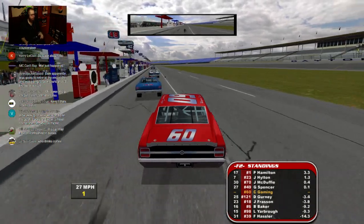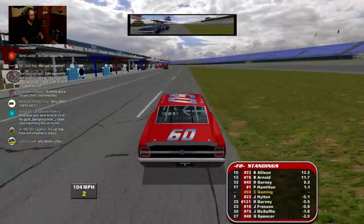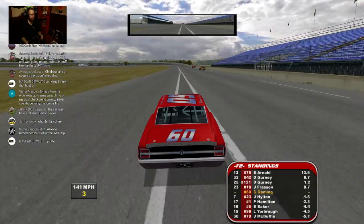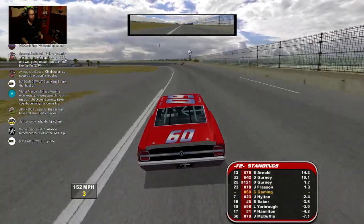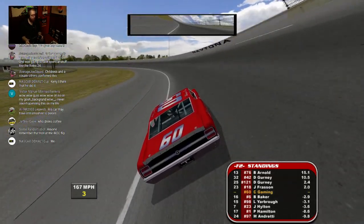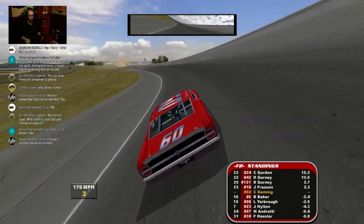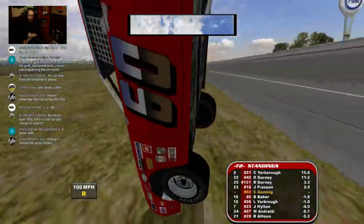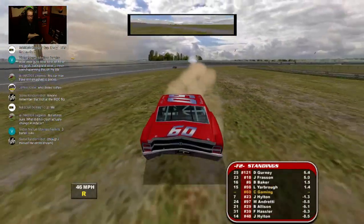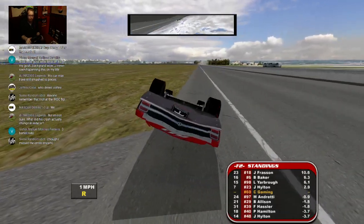Don't go over 70. Keep it under 4,500 in seconds. Watch that speed now. Keep it on 4,500 in seconds. Looking good, but the back end kicked the car and started to tumble it end over end.